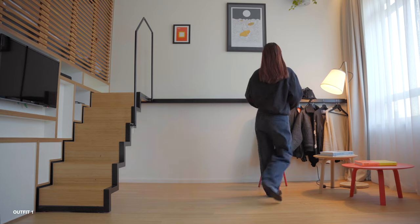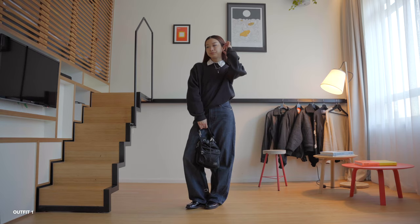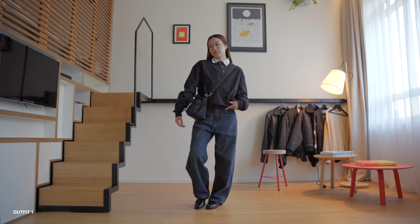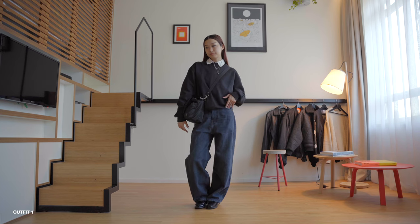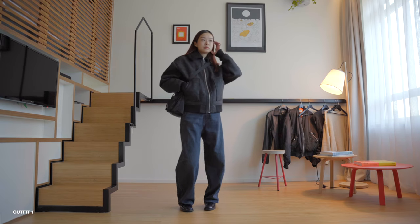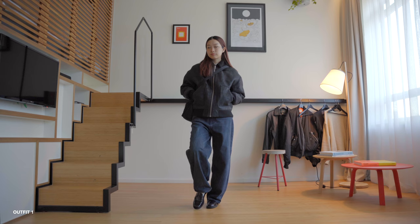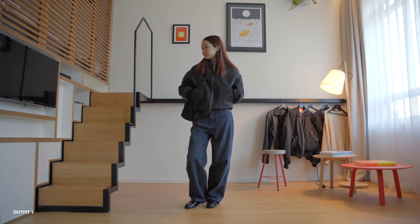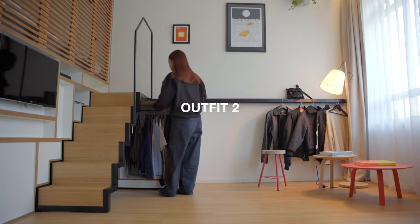Jumping to the first outfit, I started to play around a bit more with accessories lately, like the layered blouse, the jewelry, changing up footwear, as you can see. All these things I feel like I've never really paid attention to in the past. I still like to keep it simple and clean, but now with a subtle twist, just adding some details.